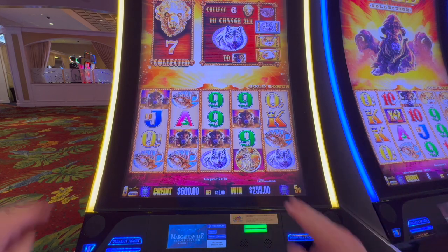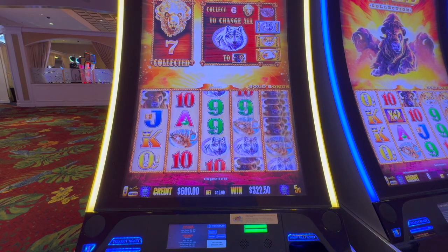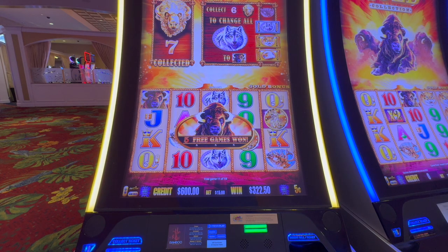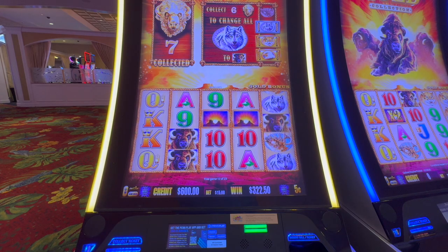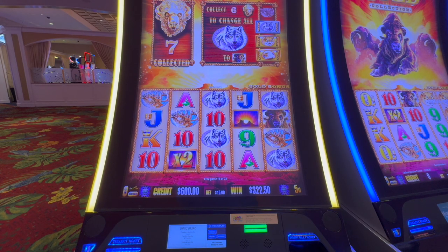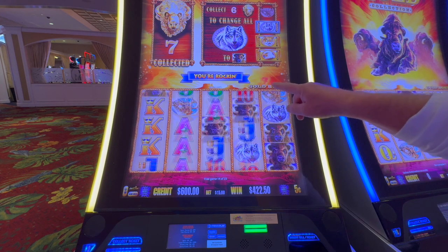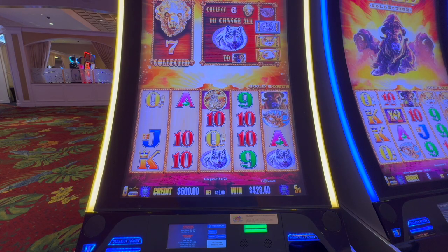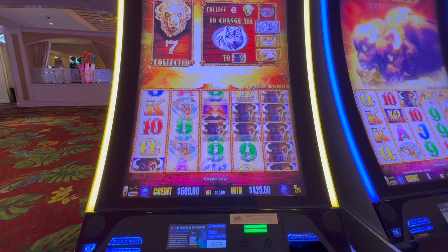Oh, that's good. We want them to connect across. We didn't do anything. Yeah, we need two of them. Oh! There's the two you were asking for. This could be big. Come on, let's get some buffalo heads. Oh, I'm missing one buffalo on the front. One more. Oh. All right. Got nine more free games.